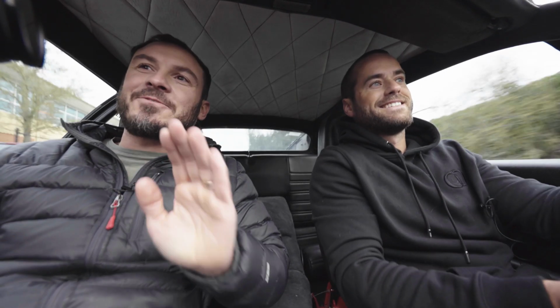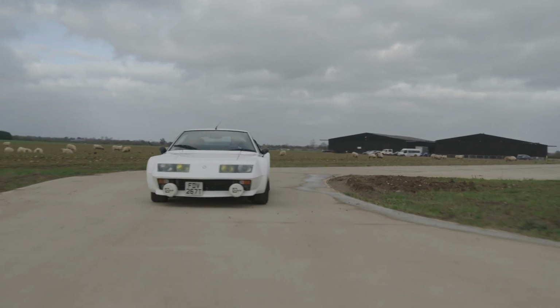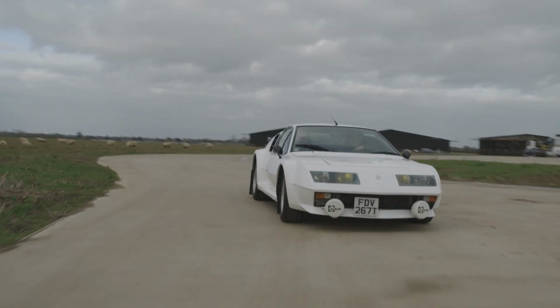So, Tom, proper 70s French supercar. This is actually the first time I think I've even sat in an original Alpine. Obviously they've got the recent rebuild of the Formula One team and the new little Alpine, which is fabulous. But this was the Alpine that came after the A110, which I remember distinctly, posters on walls. I mean, it is a very, very cool looking thing.